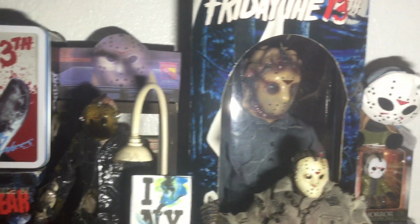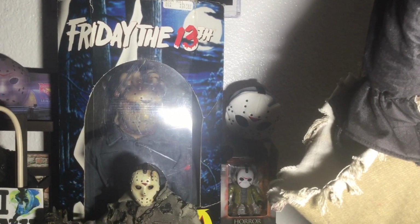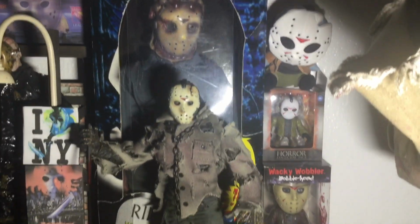And here we have this Spencer's Gifts once again. This is a really old plush. Yeah, that guy is from, what, I think 98. Here we have the Mezco Part 7 Jason.